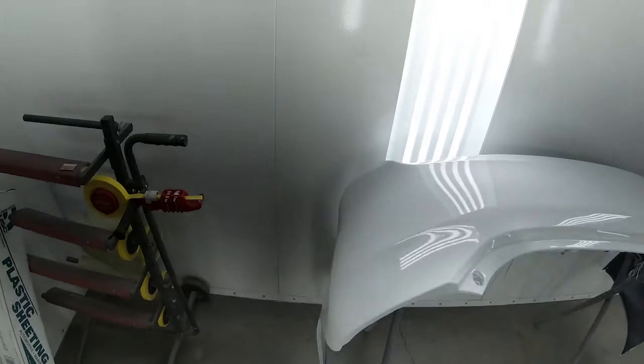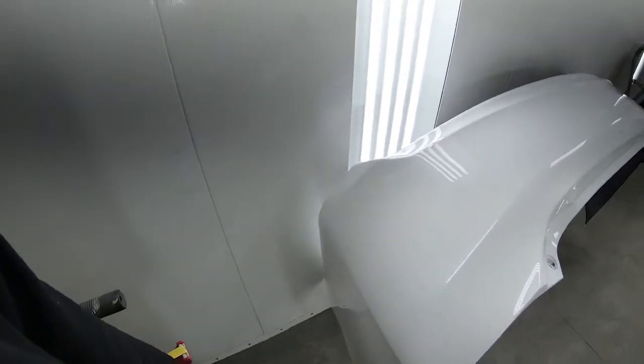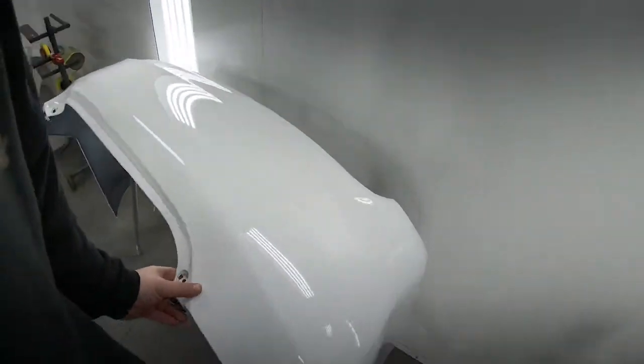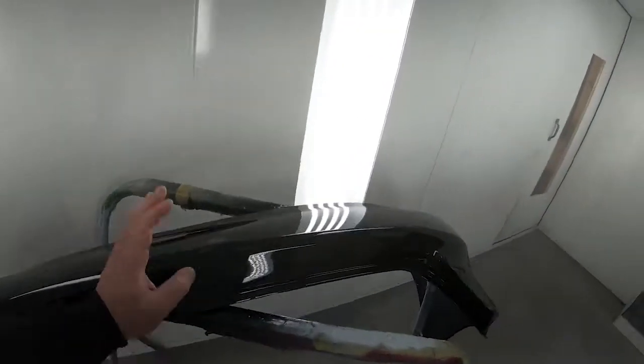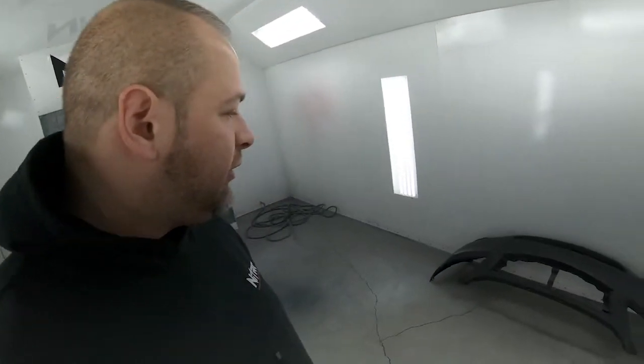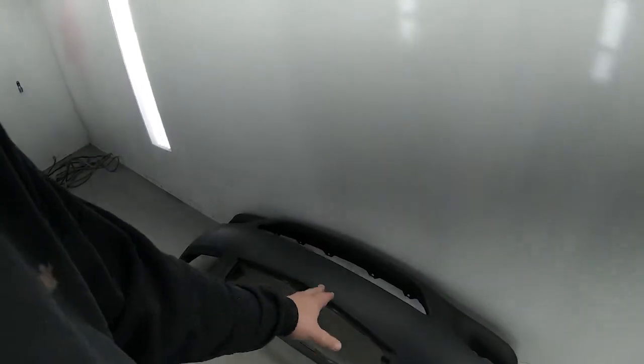So here is the brand new bumper cover replacement. As you can see, she looks really, really nice. Now this one is coming in tomorrow. It's a Kia Forte, so I'll probably check in with you guys tomorrow as well. We also have our Infiniti G37 Coupe front bumper replacement.